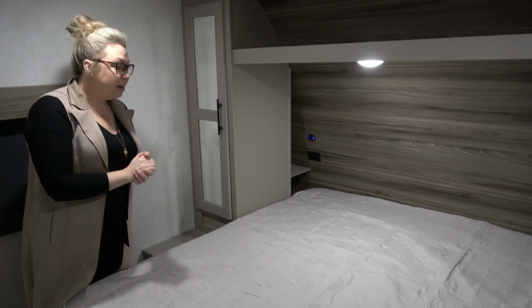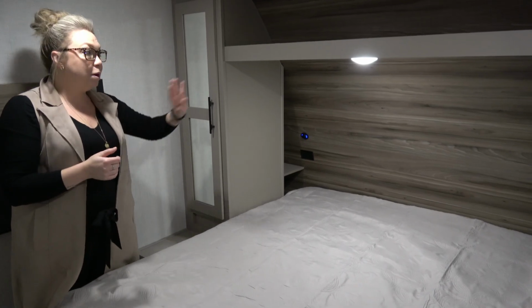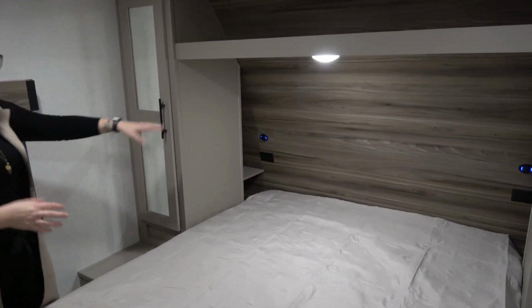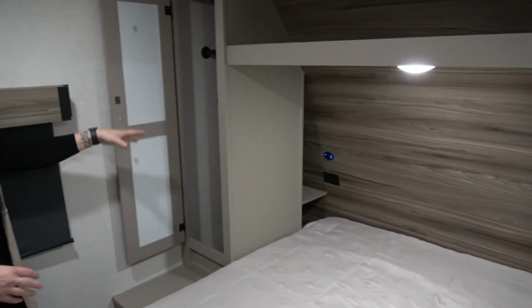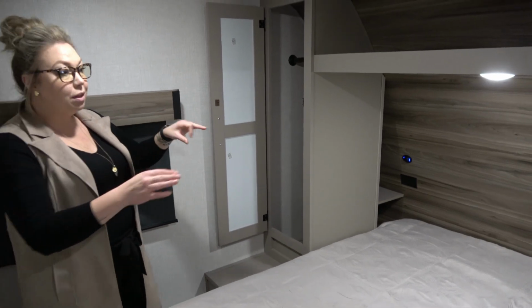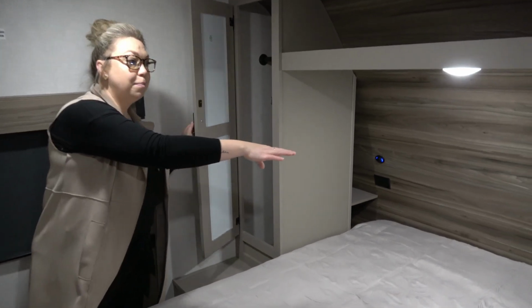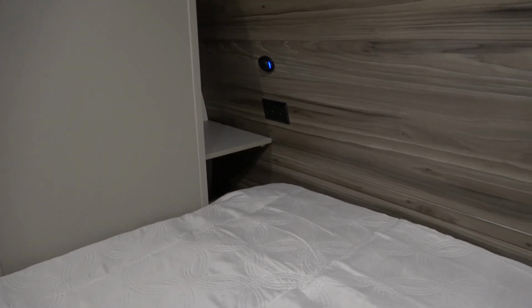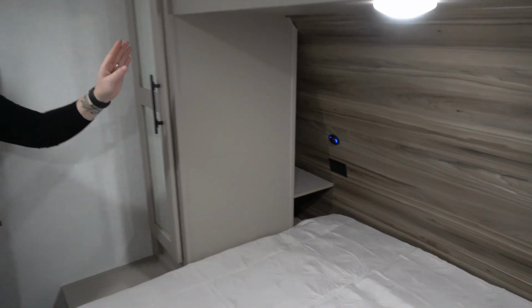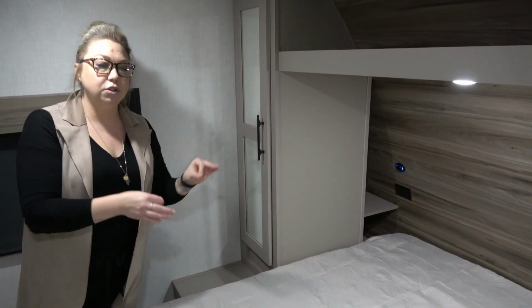We are inside the bedroom, so if you guys got flipped around a little bit, this is the front of the coach here. So we do have queen size bed in here. We've got hanging storage on each side. What I love about this is they've done a little bit of open cubbies at the back. So if you do have a CPAP machine or bottles of water or glasses or anything like that, you have room for that. You've got plugins and USBs on each side.